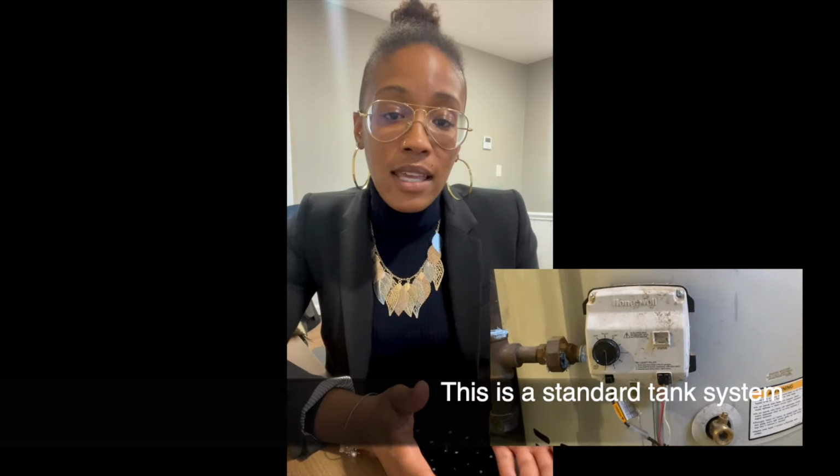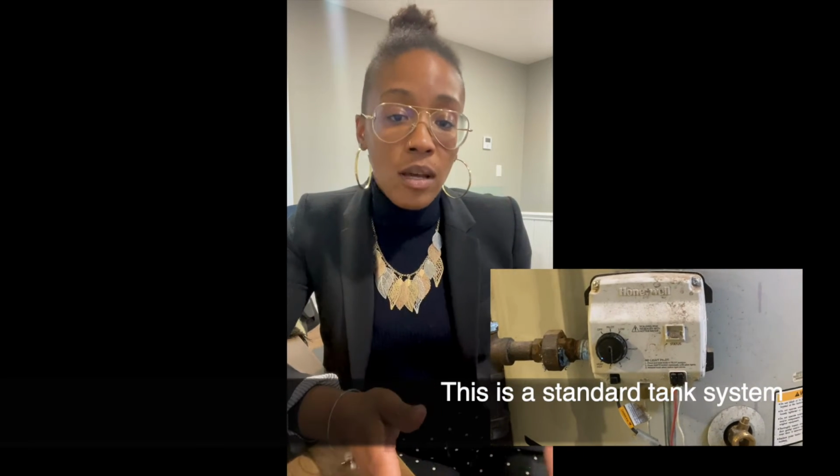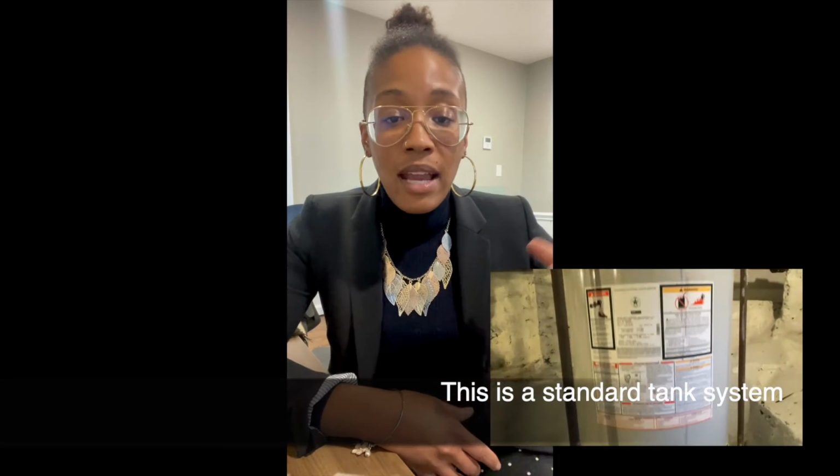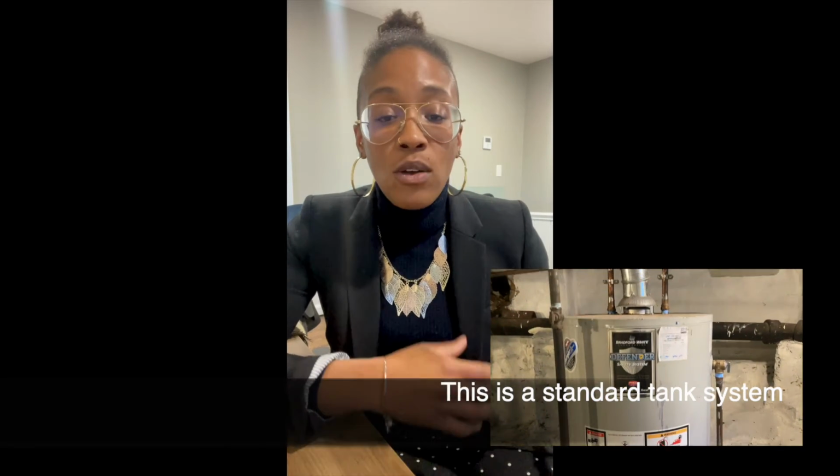So you've got two main types of water heaters. The standard tank heater is going to fill up with water, and then it'll take about 45 minutes to heat that water. And every time you use that hot water, it's going to have to replace it and then heat it again. So it's not so energy efficient, but they are cheaper to install. And those are the ones that most people have.